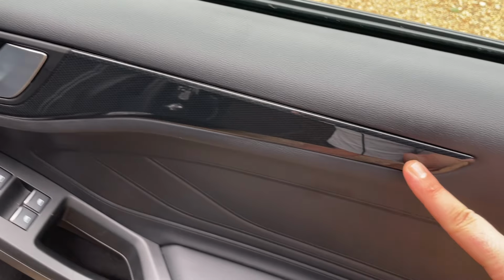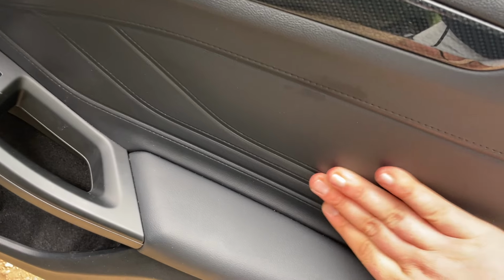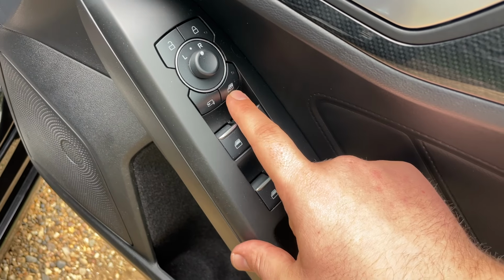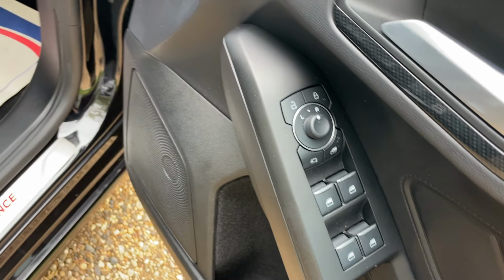Carbon fibre trims appear on the driver's door, and we have soft touch all the way down to the armrest there. Here you can see all 4 electric windows, folding mirrors, rear child lock, mirror adjustments and interior locking.